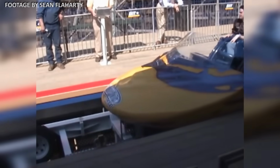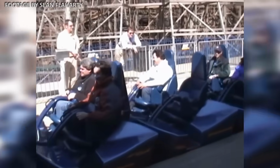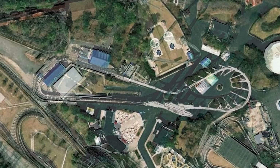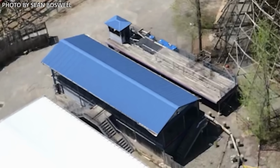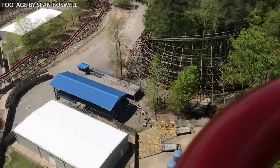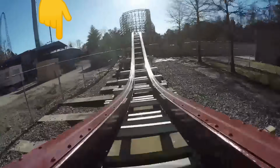After less than a decade of operation, the park decided it was far too expensive and unreliable to keep running, so it was torn down after the 2007 season. One part of the ride that was not torn down though was the station and the maintenance shed. These buildings can still be seen from the nearby Windseeker and from onboard Twisted Timbers.